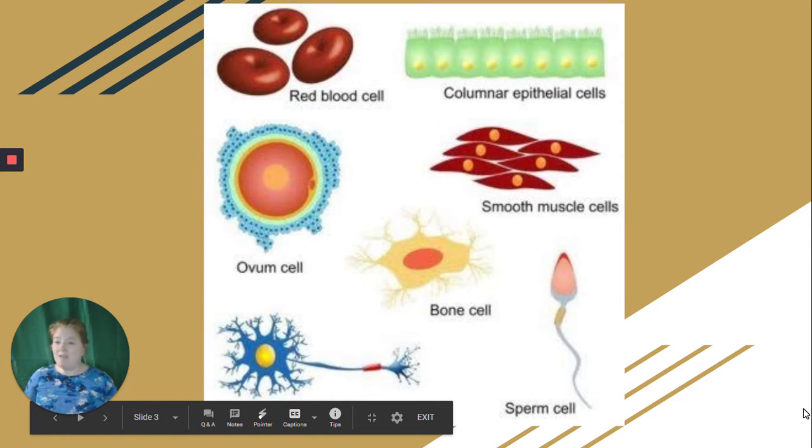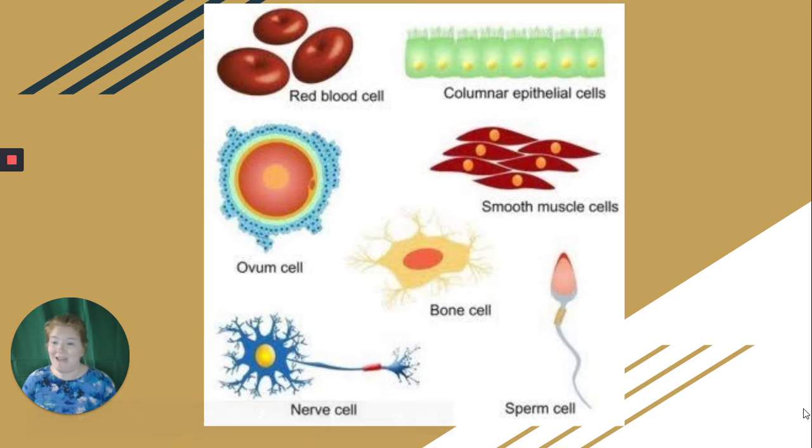Okay, now all cells do not look alike. Why? They have different jobs. Okay, red blood cells have to carry oxygen. They have a very unique shape. Columnar epithelial cells have to keep germs, bacteria out of the lining of your nose and throat, so they are tall and thin and lined with cilia, which help that process.